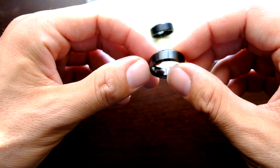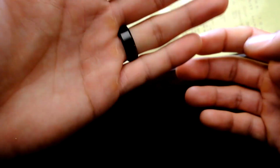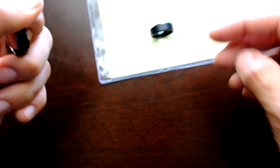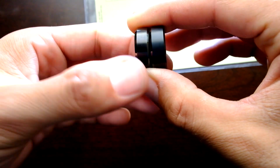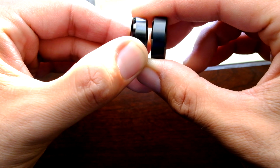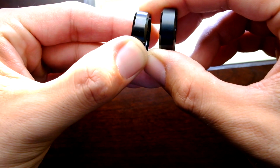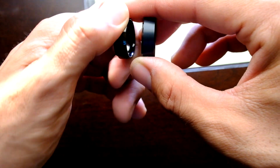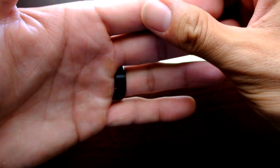Now we've got this ring here, which is from Modern Gents. Looks almost identical to it. It's a little bit lighter in weight, but it fits great. And this was $19.99. So what's the difference between the two? The bezel is a little bit bigger on the Modern Gents ring, as opposed to the big box jewelers, which is not as big. They are both black. They both fit nicely. Not gonna discount that.